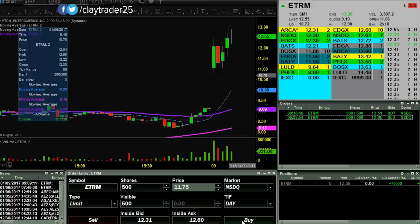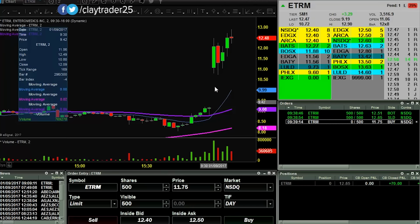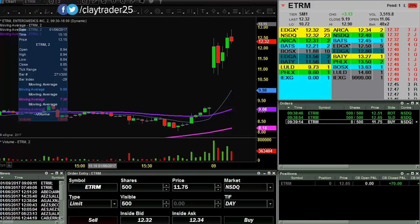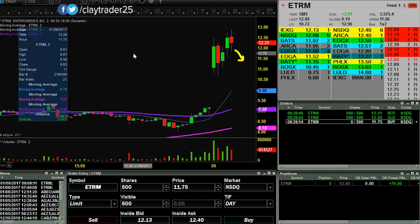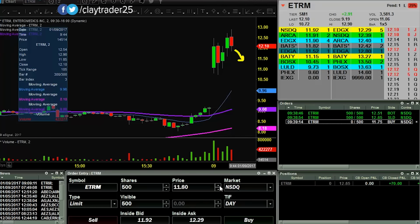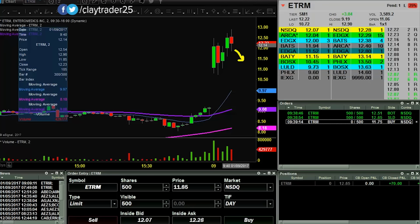Well, at this point, I'll do my first entry at 11.75. So we'll see if it can get down there, back down through 12. So again, looking to try to play the pullback here, which it got down close there. Got down to 11.85, so I was about 10 cents off. So we'll see if it can pull back down there or not. I will keep you updated.